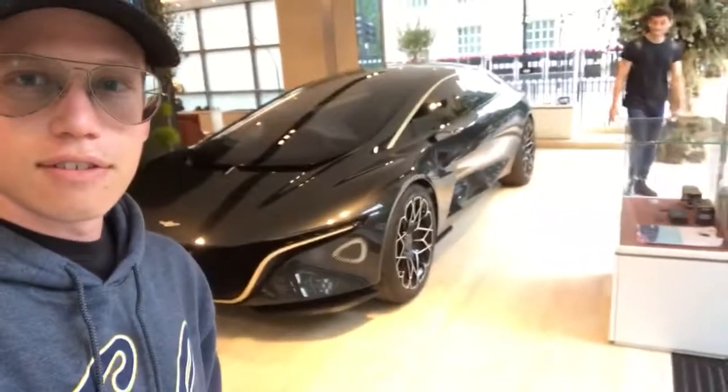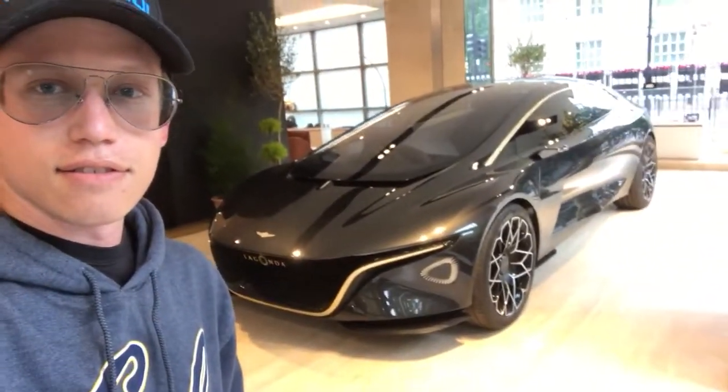Let's go. All right, guys, this is the Lagonda concept. Crazy. Absolutely madness.